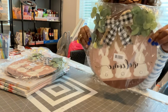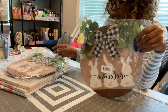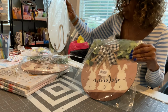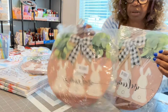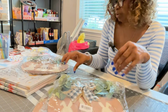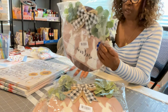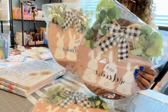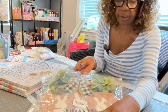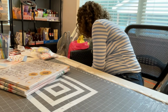Okay, moving on. So they had these little welcome signs, and I got these. I have two. My thought is to put these on my table and sell them. That's my thought. I'm not trying to make no basket or even put them in a basket. I'm just going to put them on the table, and they are going to be for sale. I need to figure out how much they cost at Amazon, and I'll just sell them for whatever they cost at Amazon.